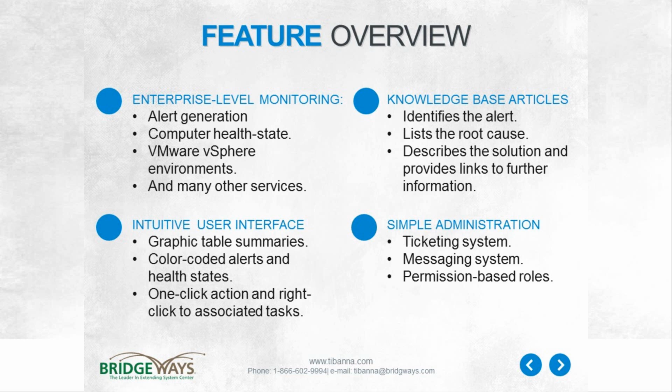Tibanna and Tibanna Plus were designed with simplicity in mind. So as you'll soon see with Simon's demo, the user interface is very intuitive and simple, with alerts that are color-coded to show severity and graphics, table summaries and so on.